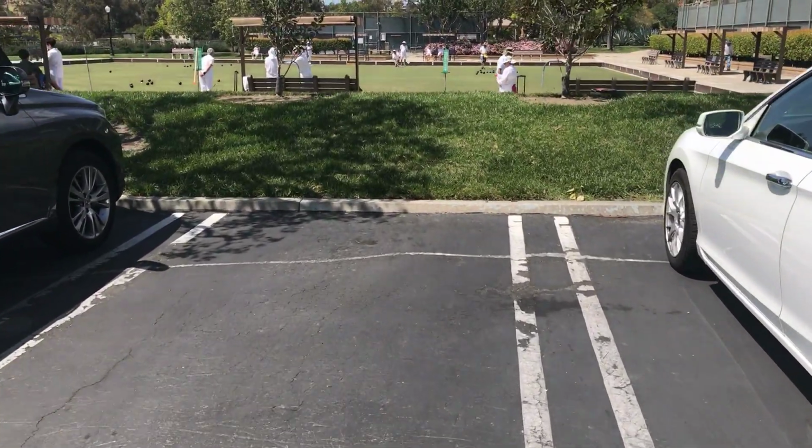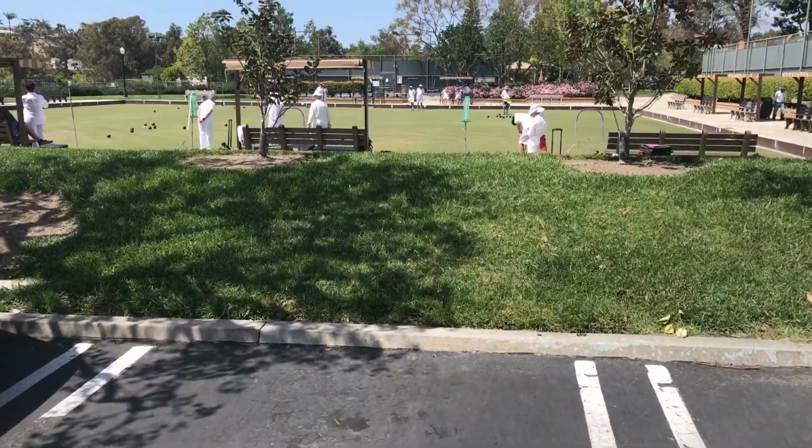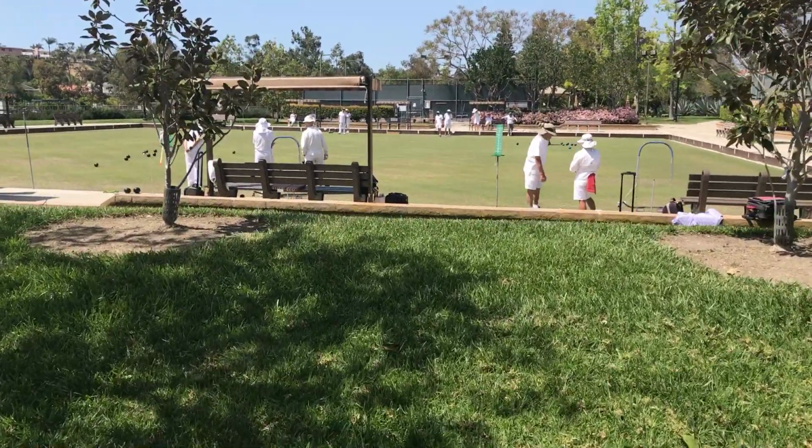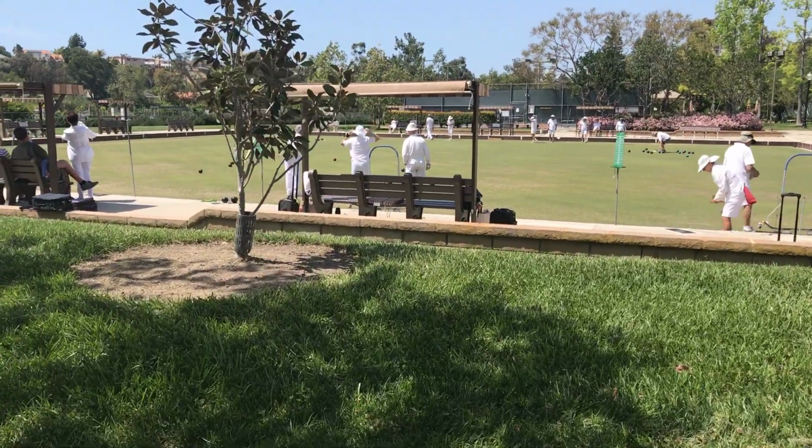Patrick Schwier, the Schwier Real Estate Group, here at Casta Del Sol. It's a 55 and over community. Some awesome homes here.